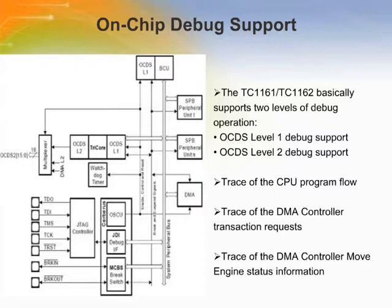The OCDS Level 1 debug support is mainly assigned for real-time software debugging purposes, which have a demand for low-cost standard debugger hardware. The OCDS Level 1 is based on a JTAG interface that is used by the external debug hardware to communicate with the system. The OCDS Level 2 debug support makes it possible to implement program tracing capabilities for enhanced debuggers by extending the OCDS Level 1 debug functionality with an additional 16-bit wide trace output port with trace clock.